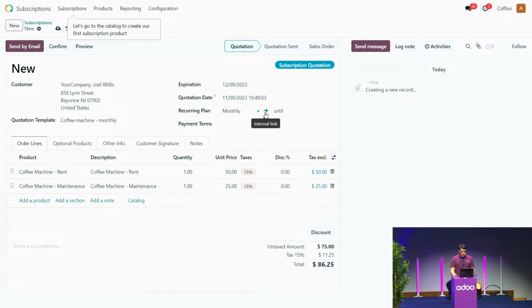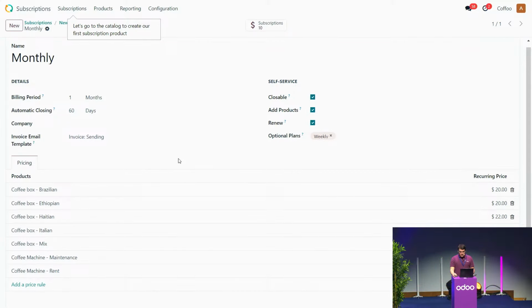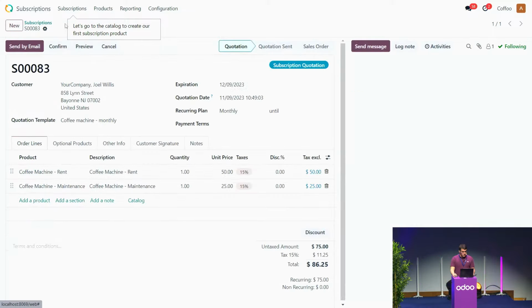So here we have a monthly plan. If we look at it, we will see that in the monthly plan, we will define the details, the frequency of the period, when we should close automatically, etc. We also have a small teasing of self-service, but we'll see that after. And we have the list of the price for all the products that are linked to the monthly plan. So let's go back to my quotation, and let's confirm it.